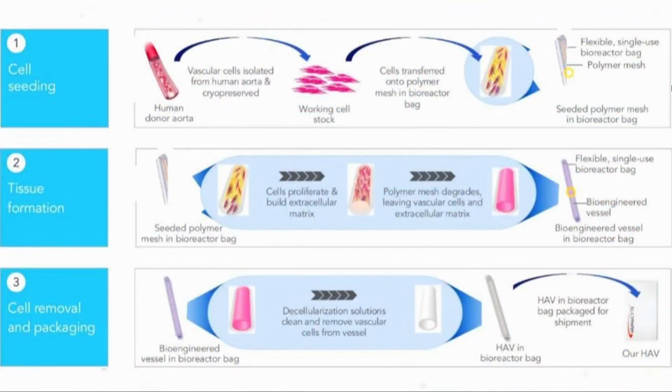Amputation rates also decreased to 10%, down from 20.6% in synthetic grafts, and infection rates dropped to 2.9% from 9%. The company plans to file a biologics license application with the FDA for HAV use in extremity vascular repair following traumatic injuries by the end of the year.